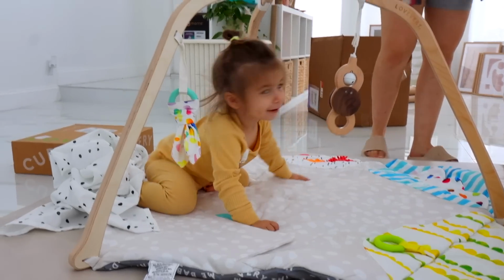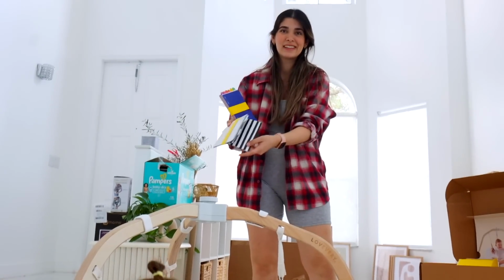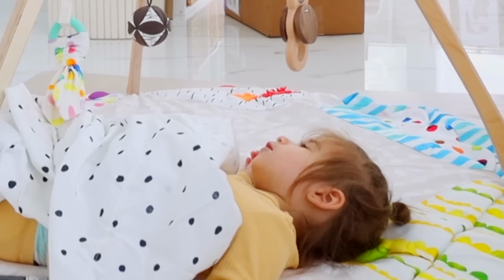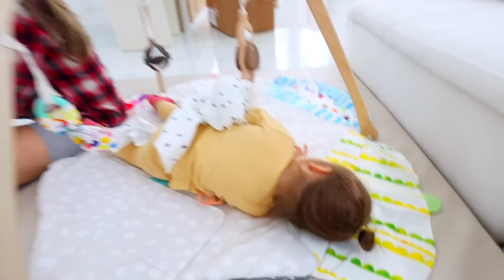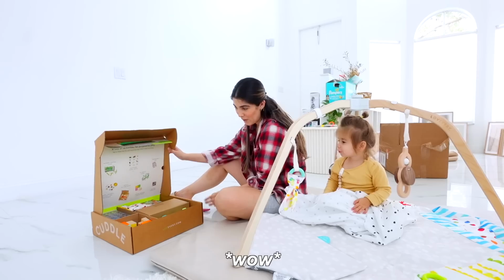Aaliyah, how you doing? Oh, Evan, do you remember these? Like the black and white cards? Yeah, that we never used. I used to use them. I never use those things. Aaliyah, let's open your box. No. This one. Come. Yeah, yes, yes. Wow, Aaliyah, look. Wow. Oh my god.